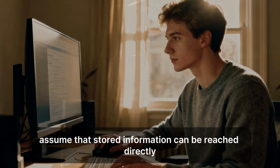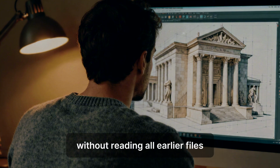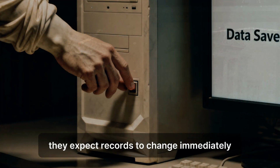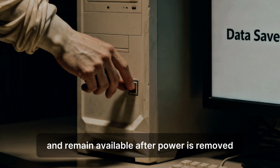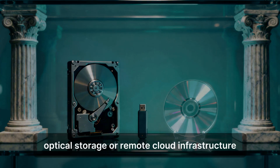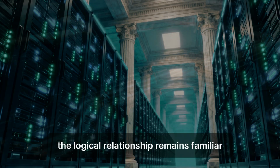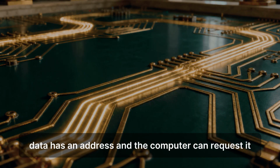Users assume that stored information can be reached directly. They expect a system to open one file without reading all earlier files. They expect records to change immediately and remain available after power is removed. Whether the physical medium is a magnetic disk, flash memory, optical storage, or remote cloud infrastructure, the logical relationship remains familiar. Data has an address, and the computer can request it.